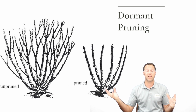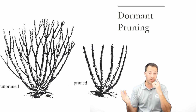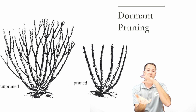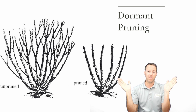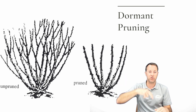So we want 5 to 7 of the best canes on the outside facing out, and then we always want to cut it on an angle too. So we always want to cut it about a 45-degree angle because a flat cut is going to allow moisture to build up on the top, which can increase the percolation of disease and funguses into the stem. So we always want to cut on a 45 angle. Doesn't have to be exact, but just kind of cut as you make your cuts on an angle.